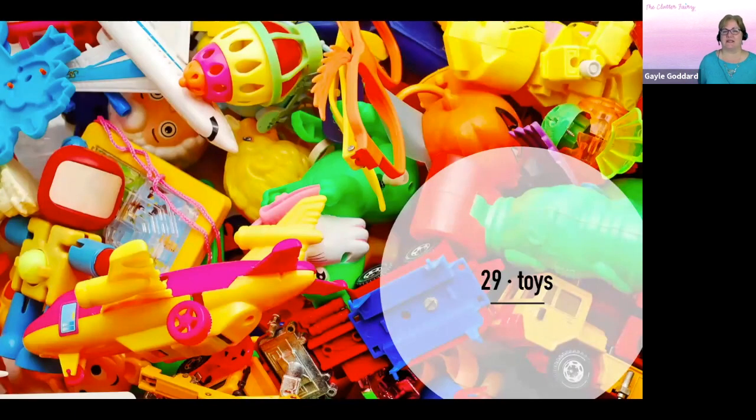Same with the toys. Little kids' brains, it's hard for them to have infinite possibilities and be able to choose between them. They will be much happier playing with a smaller population to choose from. And if you don't want to give away everything, you can take half of it up and put it in a box somewhere and let them play with the second half and then rotate. And the kids outgrow toys just like they outgrow clothes.